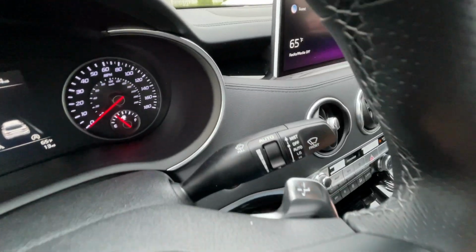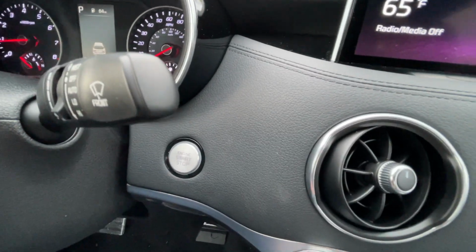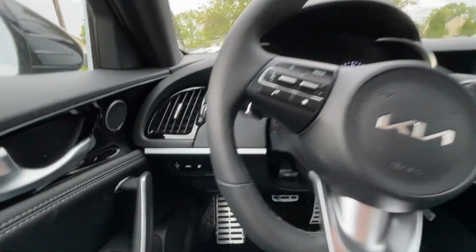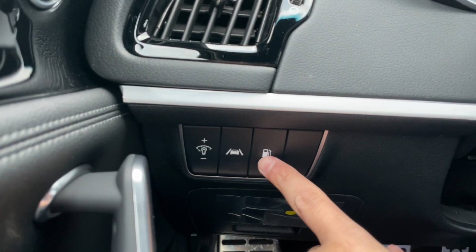And to the right they're going to be the wiper controls, and right behind the wiper control they're going to be the engine start stop. AC vents look very good, and all the way to the left they're going to be 3 buttons: brightness control, lane keep assist, and here is the fuel door release.